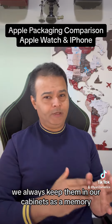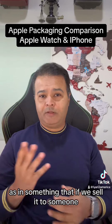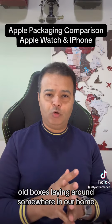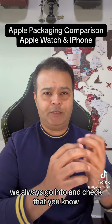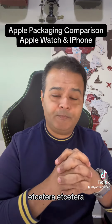Whenever we buy Apple products like Apple Watch, iPhone, MacBook, we don't throw away the boxes, right? We always keep them in our cabinets as a memory, as in something that if we sell it to someone, we might get more price. So we always have old boxes laying around somewhere in our home, and from time to time we go and check that those boxes are there and try to move them around, etc.